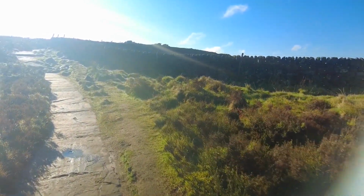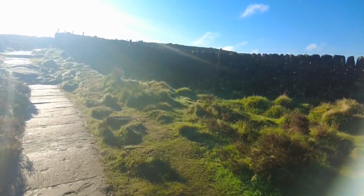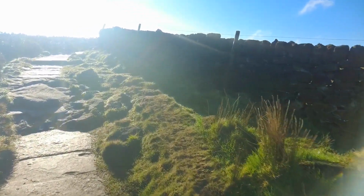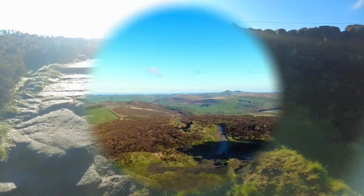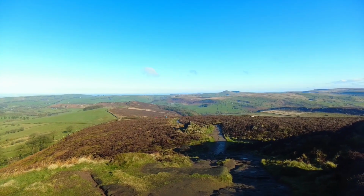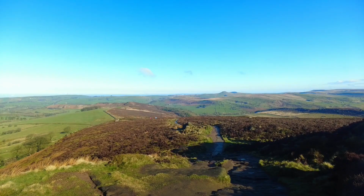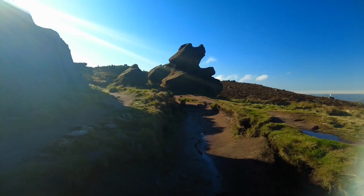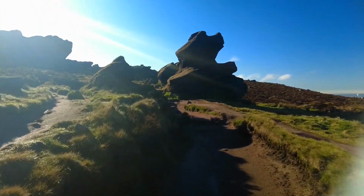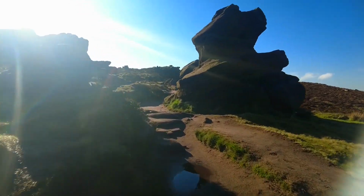Once on the ridgeline, I'll be walking sort of 90 degrees to it. The video quality will then improve. I'm now very near the top of the Roaches. For most people that would have been a 10-minute climb. I'm now walking past Barestone Rock. It's a bit more climbing to do to get to the top, but not much.